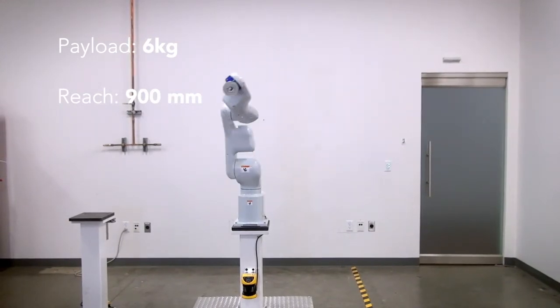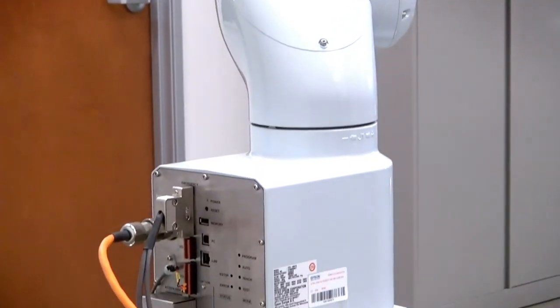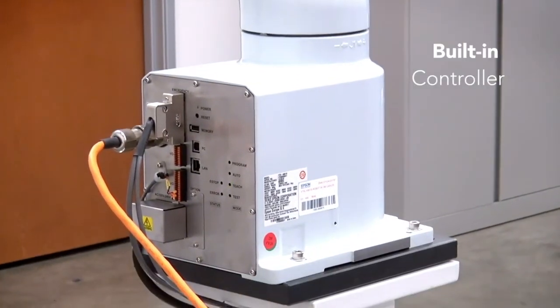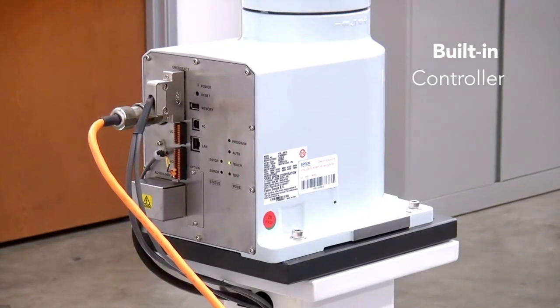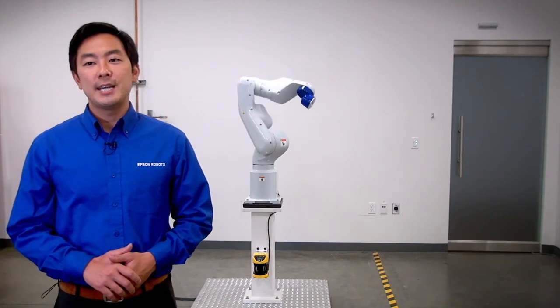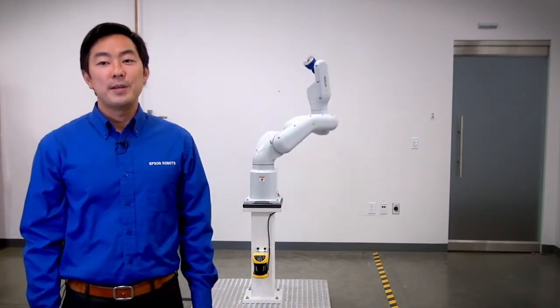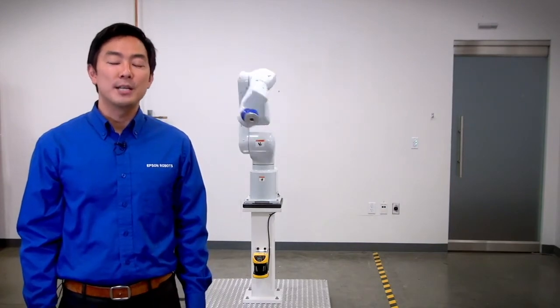As part of the all-in-one series robots, it includes a built-in controller at its base, making it an ideal fit for factories with limited floor space. The VT6L uses the same programming environment as the RC90 and RC700 controller series. It also offers many powerful options to enhance your robot system.